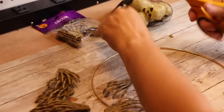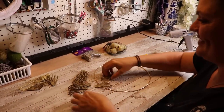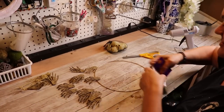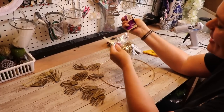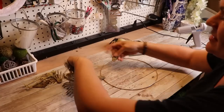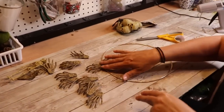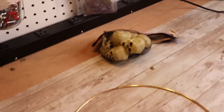I've got a DIY coming up with these little hands too, guys. So if you like this little wreath that we're going to be doing here, it'll be a good little set to put together. This one does take 2 packages, because I'm going to line them up on the inside going this way and the outside going this way. So we'll have them like this going around. Package of skulls over here too.